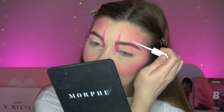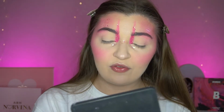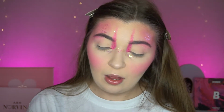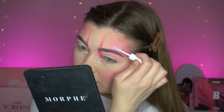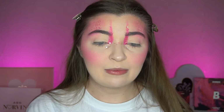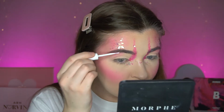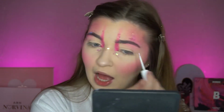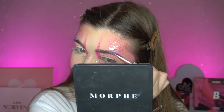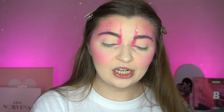I'm going to do my eyes last, so I'm literally going to do my forehead and underneath my eyes, and then my eyelids last. I didn't put any on my eyebrows, let me put some on my eyebrows. I'll probably regret this decision, but here we are. And I'll probably go into work tomorrow with stained pink eyelids. It is what it is.